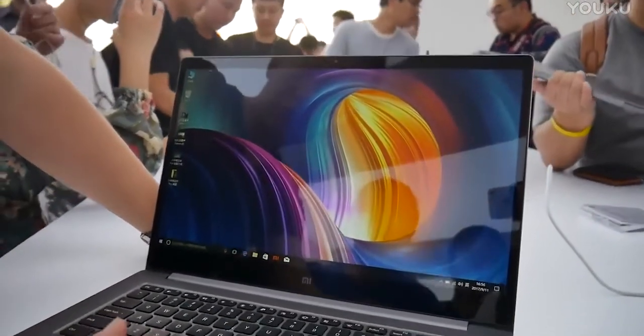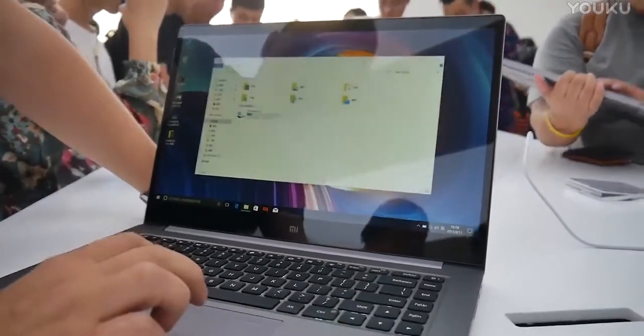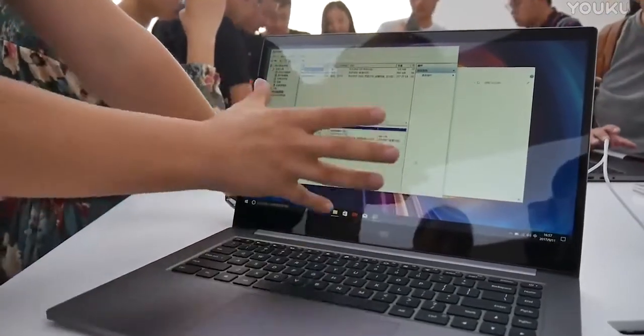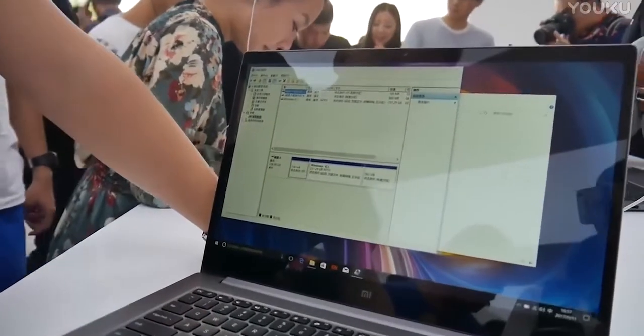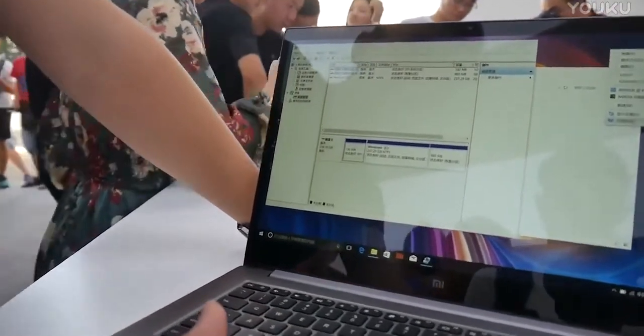So, Xiaomi Mi Notebook Pro looks really interesting. It has a stylish metal design and powerful hardware. The new laptop can be a good rival for Apple MacBook Pro.